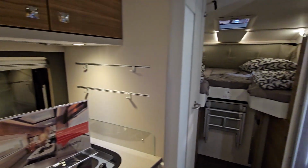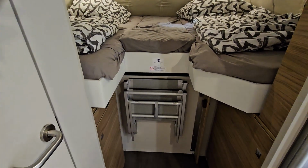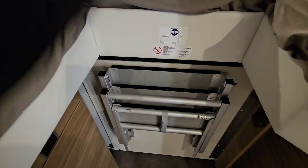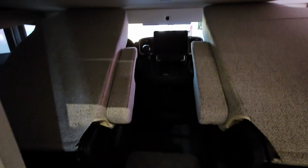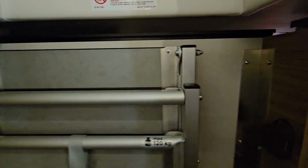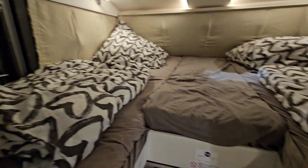Right, come to the front. Where is the steering wheel and the passenger seat? You've got to go through there, but if you want to get into bed, you come up using the ladder. If you weigh more than 120 kilos, then you're out of luck. That's where you can drive from. You have to put the seats down in order to get the bed down. That's quite normal.